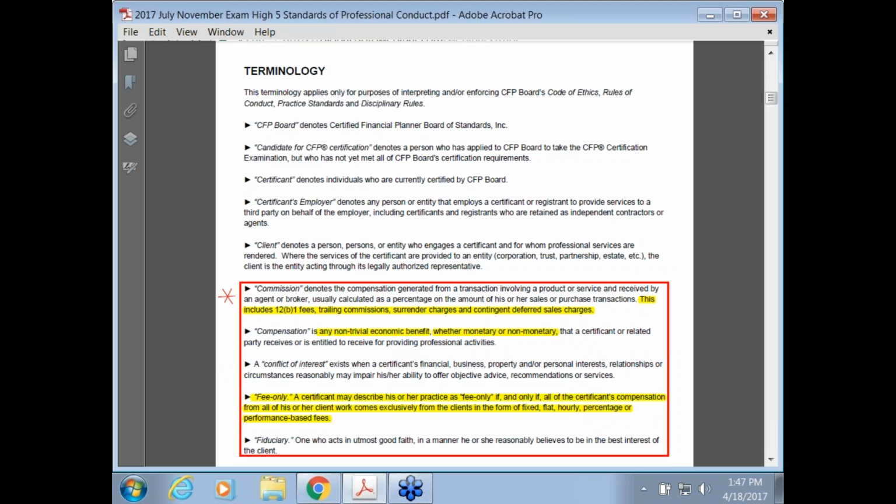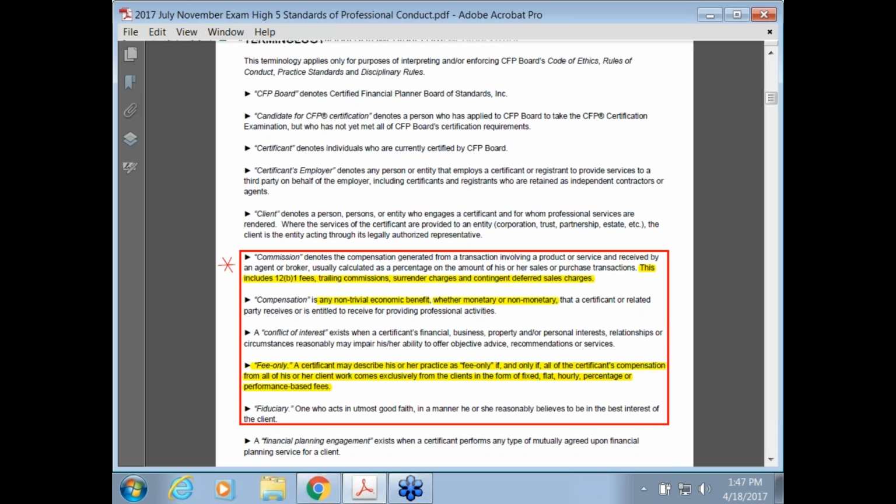So starting out, just in the terminology section, the first section of the book, there are some almost always testable things right out of the terminology. And one has to do with commissions and whether a planner can hold themselves out as a fee-only planner. Well, a lot of that relates to whether there's any source of commission going on. And this definition can be a little bit different than what you and I might have recited on our own. But in the CFP terminology I've highlighted here, this includes 12b-1 fees, trailing commissions, surrender charges, and contingent deferred sales charges. Each of those is considered by the board a form of commission.